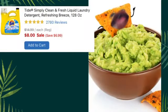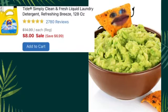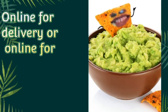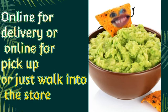Okay, so the Tide Simply is $8 as well. You can do it online, or you could go in the store, because these two are in store and online as well. Okay, only if your store says it's in stock. So make sure you check your store location, okay?